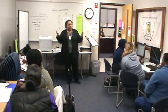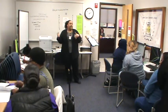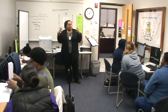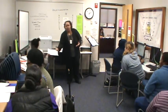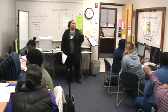Loans is always the last resort, but free money, you don't have to pay it back. It goes towards your education. It helps assist you on your way. You can't just live off of it. You're still going to have to work, but it can help with the amount of your tuition and your books and gas, things like that.